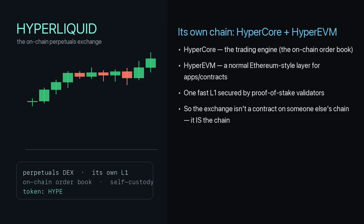To pull that off, Hyperliquid didn't build on Ethereum, it built its own Layer 1 blockchain, with two parts. HyperCore is the trading engine, the on-chain order book itself. HyperEVM is a familiar Ethereum-compatible layer where developers can deploy normal smart contracts and apps. Both are secured by the same set of proof-of-stake validators. The key idea: on most platforms, the exchange is just an app sitting on someone else's chain. On Hyperliquid, the exchange is the chain, tuned end-to-end for speed.